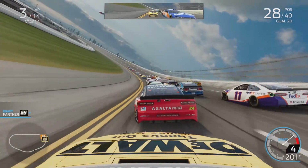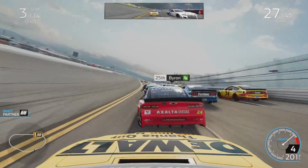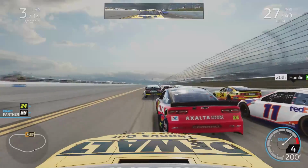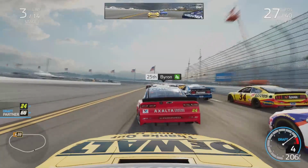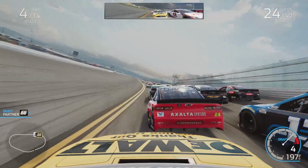Then sure enough on lap 3, now up inside the top 30 here, up the inside of the 11 of Denny Hamlin, as we're just kind of following William Byron at this point, moving our way forwards. As we got to the back of him a little bit there, got him a little bit loose, but he did save it without a single issue. Now as we are up in P27, we just kind of continue moving our way forward on this bottom lane. Now on to lap 4, up to P24.